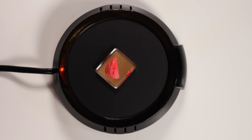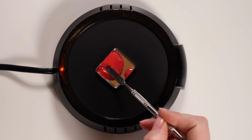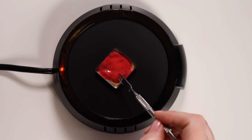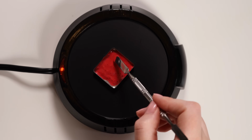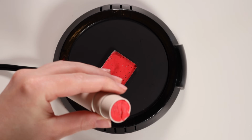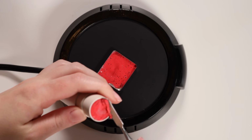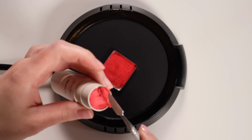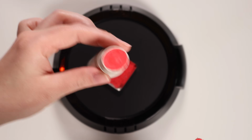And let's get the candle warmer doing its work. I can't tell if I need to put more product in here or if it's just not done melting. So I'm going to get the product working a little bit more. I think I'm just going to add a little bit more from here. Just even out the stick a little bit, make it look a little prettier. So yeah, that looks a lot prettier in there.